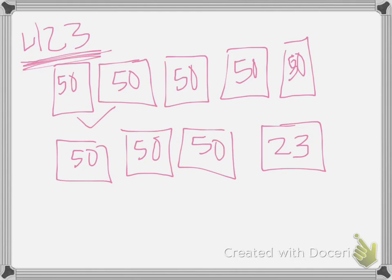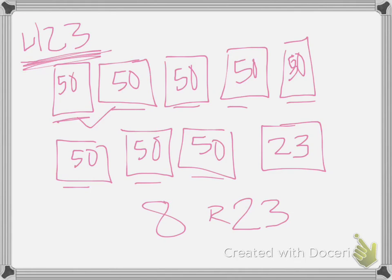So your quotient is how many shelves you have that have 50 books. So 1, 2, 3, 4, 5, 6, 7, 8. So I could have 8 shelves. My remainder would be 23 because I would have 23 books left over. So again, what does the remainder represent? This represents the 23 books you would have left over after putting 50 on each shelf.